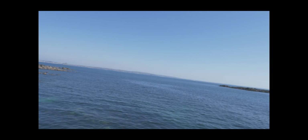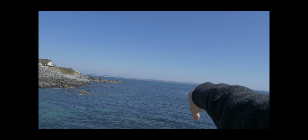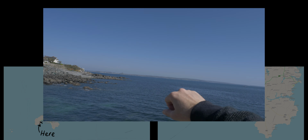So here we are in Mousehole, which is a stunning little place. It's just down from Penzance. If we look out over there, we have St. Michael's Mount, and this is St. Michael's Bay here. So we're kind of facing east down near Penzance.